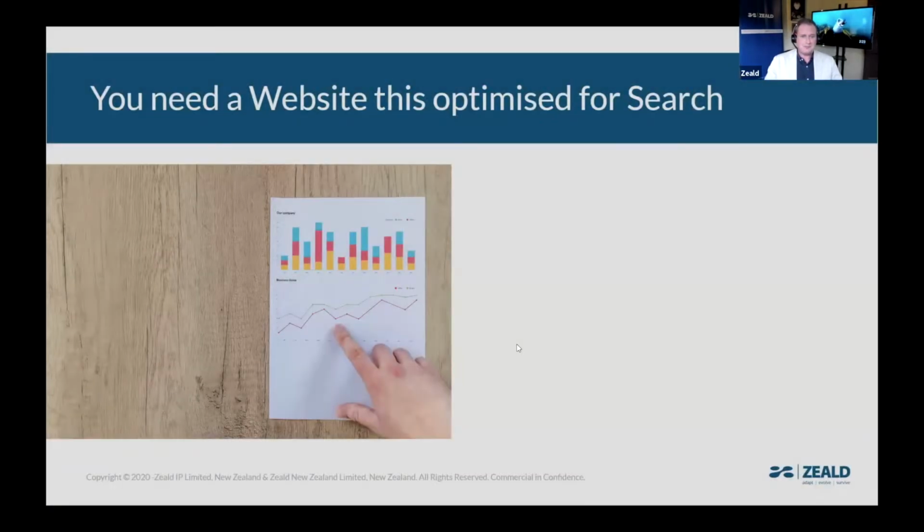One thing that's worth noting here is that your website needs to be optimized for search. Your Google My Business can't rank on its own. It's intrinsically tied to your website. So your website needs to have at least a base level of search engine optimization.